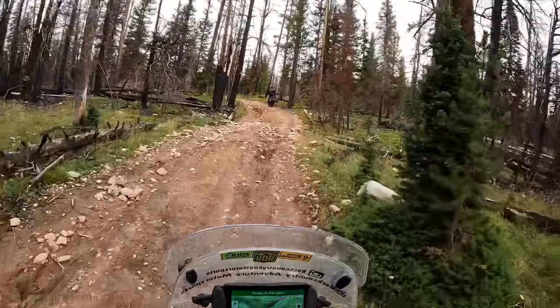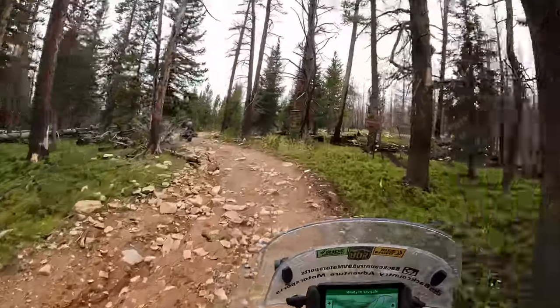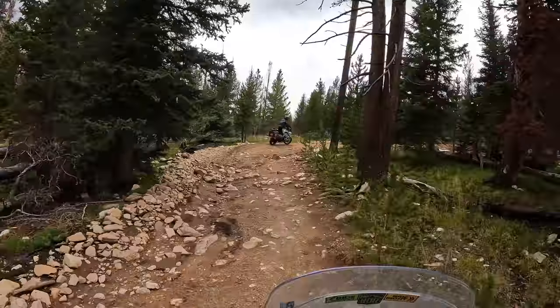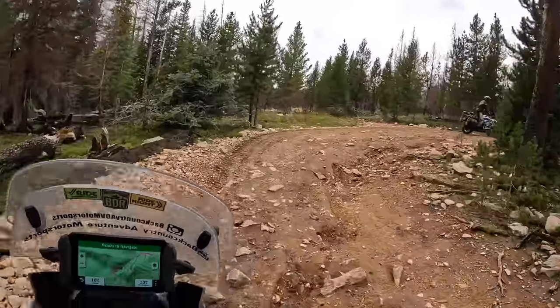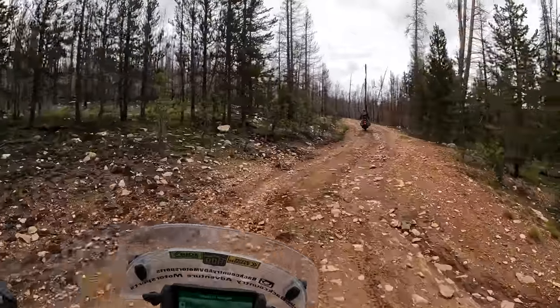Even through all of this rocky off-camber riding, the foot peg was holding solid, and I was building more confidence knowing that it was going to make it through the rest of the trip. This allowed me to start to relax on the bike, and I was really starting to have a lot of fun now. Yeah, they had a little bit of water come through here, I think.